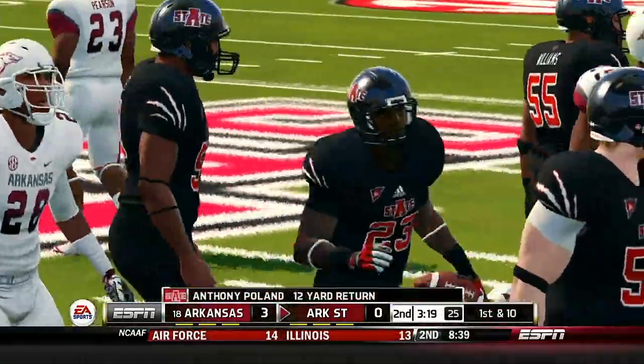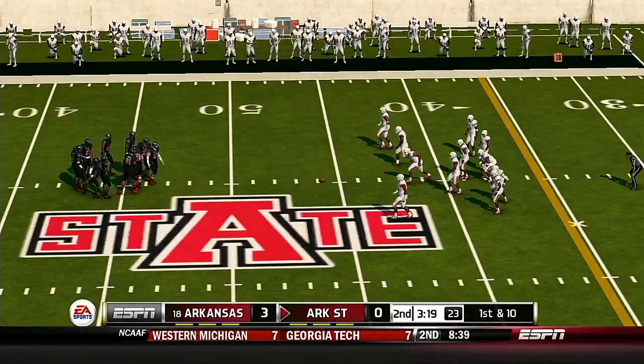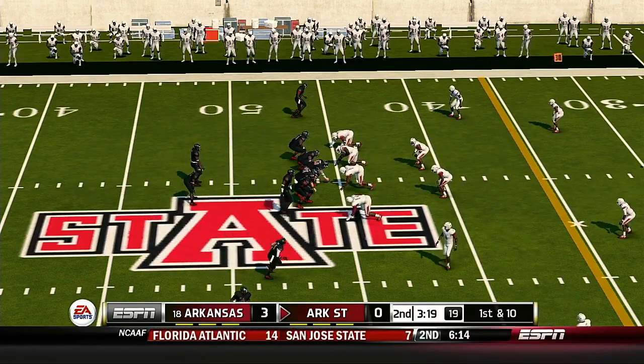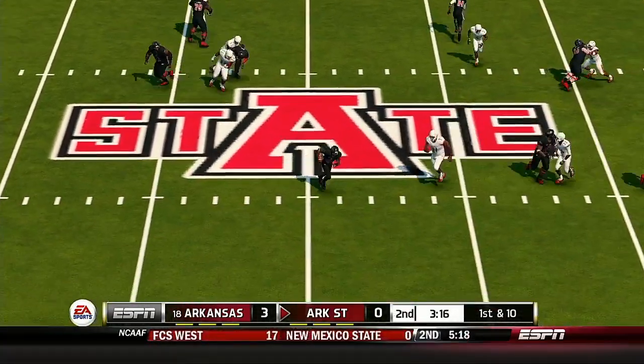He showed a good burst there. A fumble really hurt this team's last drive, so let's see if they can make up for that blunder on this drive. Sometimes when you lose the football, you start to focus a little bit more, so a turnover can actually work out in your favor.